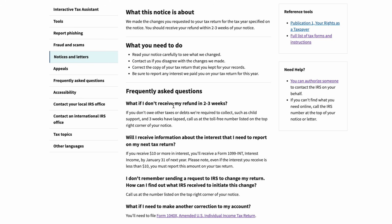If you receive $10 or more in interest because the IRS owed you interest, the IRS will issue you a Form 1099-INT the next year, and then you would have to report that interest and pay taxes on it on your next tax return. So a little bit of irony. The IRS pays you interest, but then you have to pay taxes on the interest.